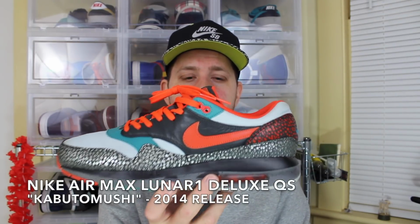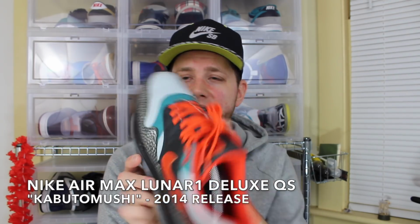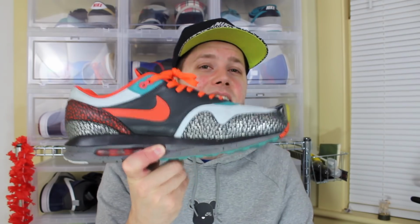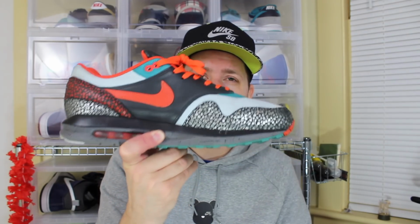This next pair I got from a Sole Supremacy auction as well. I didn't know anything about them. This is part of a pack. This is a Nike Air Max Lunar 1. This is called Kabuto Mushi. As you can see, a little bit of damage, but I've worn these. I wore these camping. I wear these all the time. But I just saw this colorway and was like, wow, that's loud and obnoxious and I need it on my feet. So I went ahead and got it. They're not really valuable. They're just a really cool shoe. So Nike Air Max Lunar 1 Kabuto Mushi.